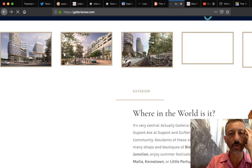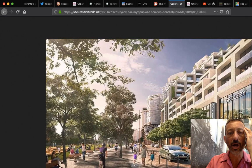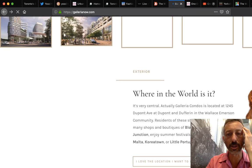So if you want information about Galleria Mall, why to invest here, I think this will be my second choice. My second choice, okay? And the reason is that location.